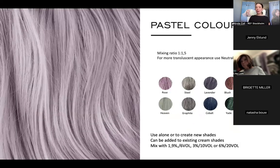So we're going to talk about one of our last pieces of our permanent color line, which is our pastel colors. And these are some of my absolute favorite, these pastel metallic colors. Now, a lot of colorists will look at these just off the cuff and see the swatches and say, hey, I might not need these because I don't do mermaid hair or unicorn hair, very fashion color hair.